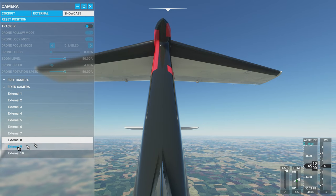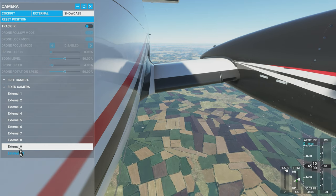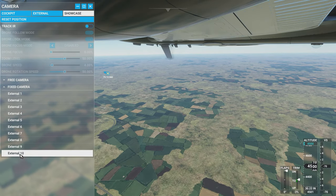Here. Houston Center, KH339er is type Beechcraft King Air, 8 miles northwest of 2 Tango Echo 6. Request flight following.